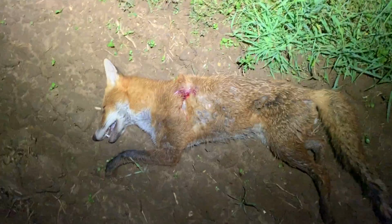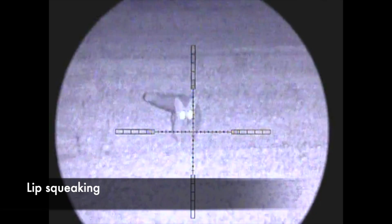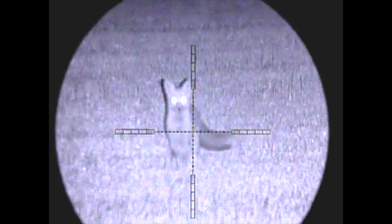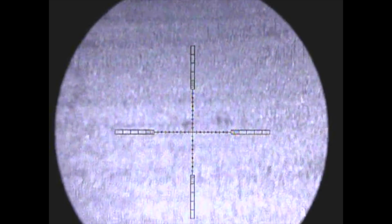Next up, we've got some good examples of the different types of calls employed to get foxes coming in. Here's my famous lip squeak with a fox absolutely bombing into it. Absolutely poleaxed a good sized dog fox there.